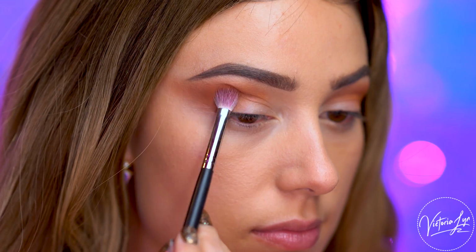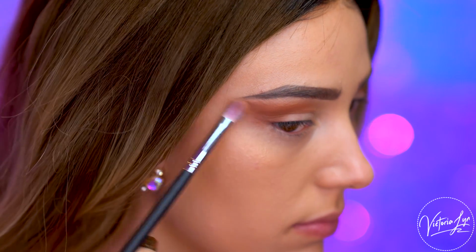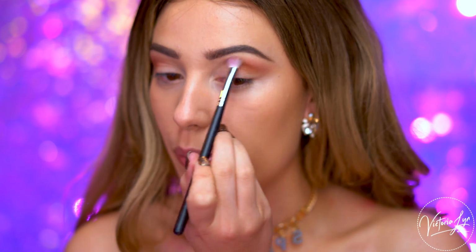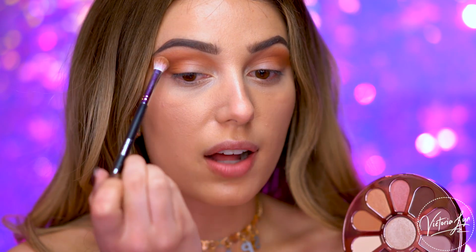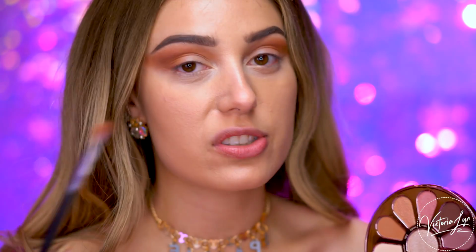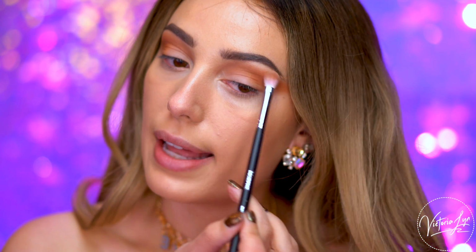So I'm just winging this out, and I can't help it, but Tarte's eyeshadows, they smell so good. I don't know what it is about them. There is a scent, I don't know what the scent is, but it is so amazing. I love the smell of their shadows. So far, this shade Frolic is blending really easily into the eye. It's really soft on the eye overall. It's blending so easily, and it's nice and buildable.